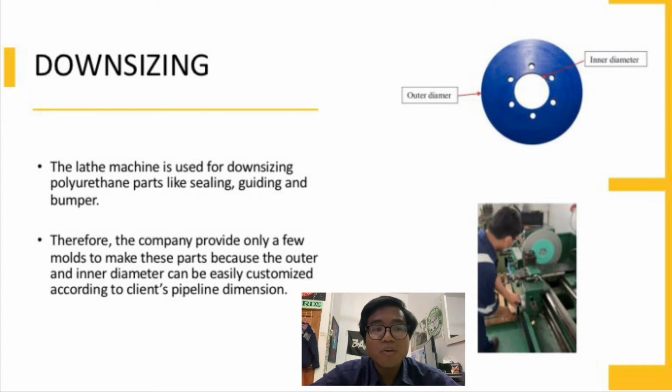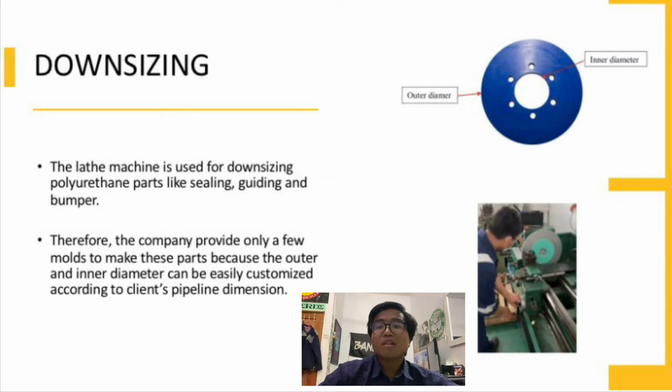Downsizing is done on a lathe machine to downsize the polyurethane parts like sealing, guiding, and bumper. Downsizing means the outer diameter of the polyurethane parts is decreased to a smaller value. Therefore, the company only needs a few molds to make these parts, because the outer and inner diameter can be easily customized according to the client's pipeline dimension. For example, if we have a 5-inch polyurethane part, we can decrease it to a 7.5-inch polyurethane part without needing a new 7.5-inch mold for the new dimension, so we can cut costs a little bit.